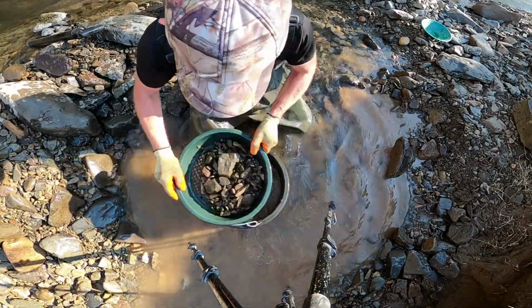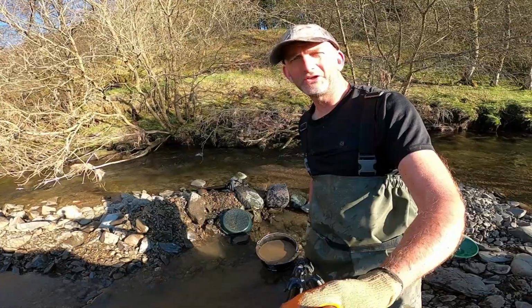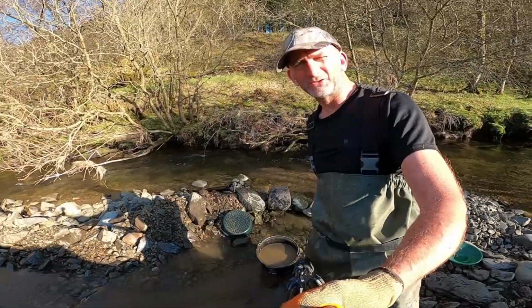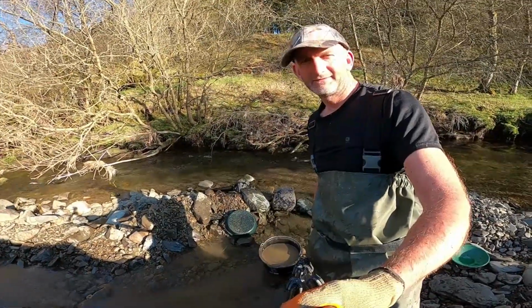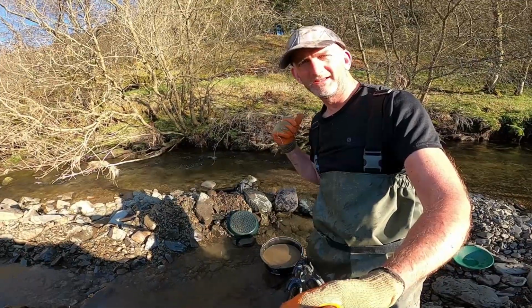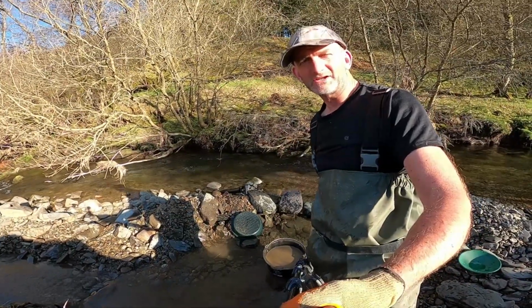Right, well I'll make that my final bucket. We've moved a lot of dirt today. Northern Pickers is having his final clean up. So yeah, it's time to finish off the final bucket, sluice it out. We'll catch you in a moment.